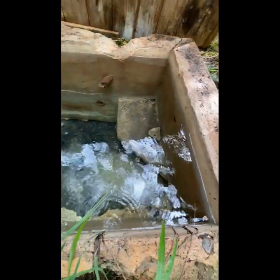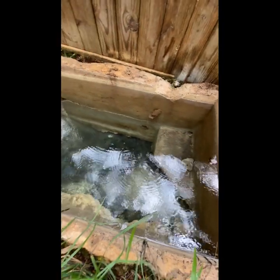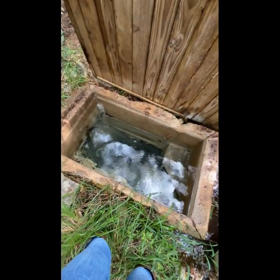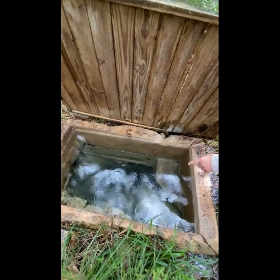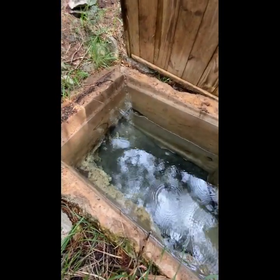This cement box was probably built in the 40s or 50s to keep the spring open as an easier-to-access resource of fresh water. And we've never seen this go completely dry over the years. There's the crawfish walking around. I see it.